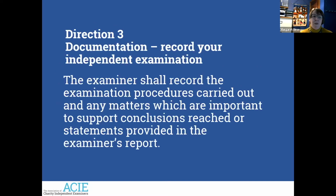Direction 3 is about documenting your examination. Now, in most areas of business as an accountant, you'll be used to documenting all of the processes that you undertake, but you have to do that as part of the legislation, and you have to be able to show that your records will back up any conclusion that you come to in relation to the examination and anything that you write in your examiner's report.